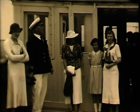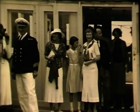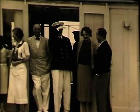The staff commander is on the bridge during a bridge visit. Bridge visits were always a part of the cruise, but nowadays they very rarely happen because of increased security.